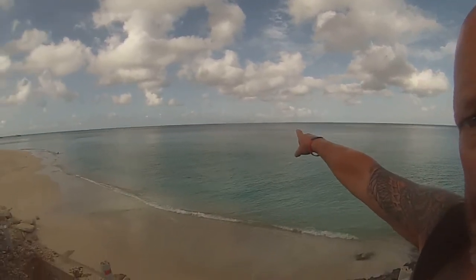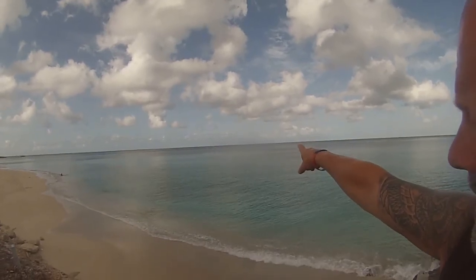Not sure if you can see, but right out there is St Kitts. It's about 30 miles away, about 50 kilometres judging by the map. Apparently from the top of the hill, when I get there, depending on conditions, you can see 4 different islands. You can see Guadeloupe, St Kitts and a couple of others I can't remember off the top of my head, so it's going to be interesting to see what I can see when I get there.